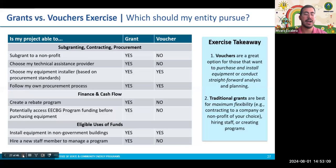Okay, now that we have a clear understanding of project highlights and the application processes for both equipment rebate vouchers, I really want to hammer home that whichever shape your project takes, both grants and vouchers have their merit. The summary is basically this. For larger or more complex projects or entities that value flexibility in utilizing their funds, the grants route would probably be the most effective one.